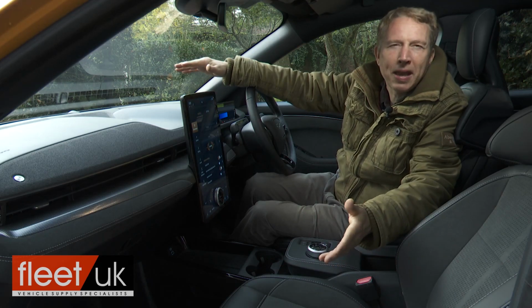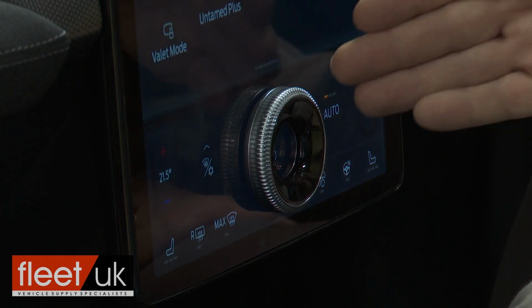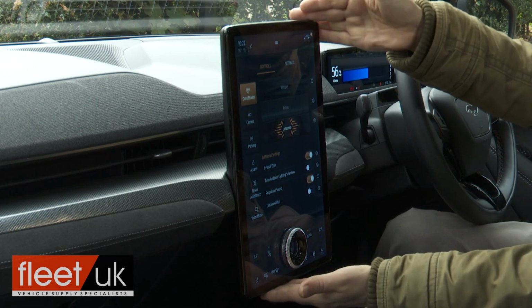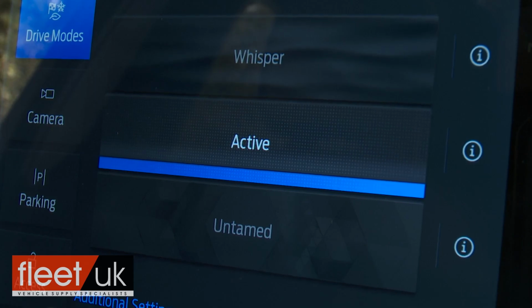As usual in a Mach-E, the cabin vibe is dominated by this Tesla-like portrait-style 15.5-inch centre freestanding infotainment touchscreen incorporating a lower rotary dial. This Microsoft-developed monitor works using Ford's latest Sync 4 operating system that's able to accept over-the-air updates and can quickly learn your preferences.